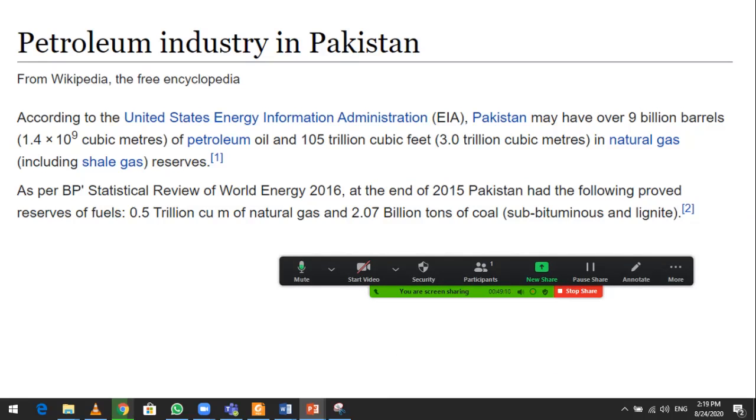The short petroleum industry in Pakistan: according to the United States Energy Information Administration (EIA), Pakistan may have over 9 billion barrels of petroleum oil and 105 trillion cubic feet of natural gas, including shale gas reserves. As per the BP Statistical Review of World Energy, at the end of 2020, Pakistan had the following proved reserves: 0.5 trillion cubic feet of natural gas and coal.